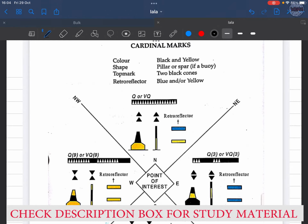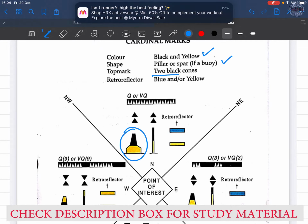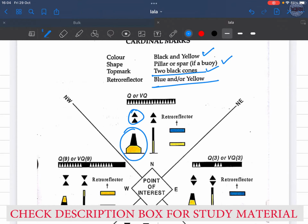So now we learn about the color. Color is black and yellow. This is common. Shape, pillar or spar if a buoy, okay? Spar and pillar, okay? So now the top mark, black cones, and retro reflector, blue and yellow. So these will be the shapes and the lights and everything.